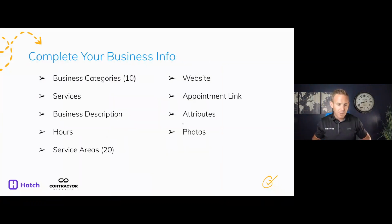All right, so there's some work to be done in completing your business information. Again, we're in business.google.com, your Google My Business dashboard. You can pick up to 10 business categories, all right? So you want to include as many as you can here. You get your primary category. So if you're a roofing contractor, you want to make sure that roofing contractor is your primary category. You can also add siding contractor.